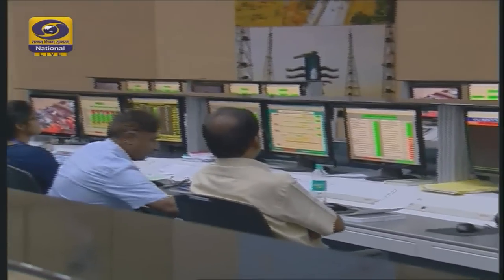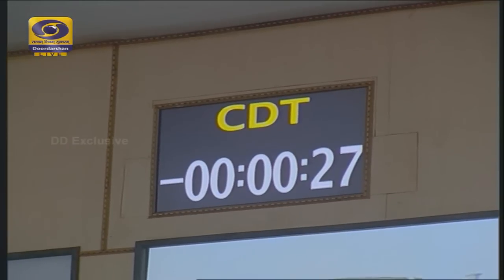Mark minus 1 minute and counting. Minus 1 minute. Minus 55 seconds. All SARs are armed. Minus 50 seconds. Sequences are armed. Minus 45 seconds. Minus 40 seconds. Open. Minus 35 seconds. Minus 30 seconds. Real-time programs activated. Minus 30 seconds. Open. Roger.